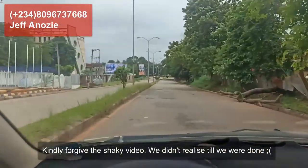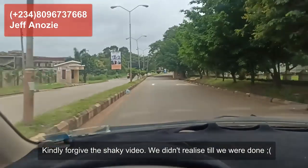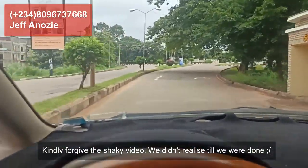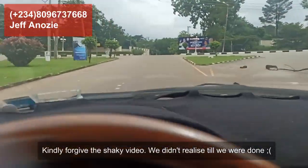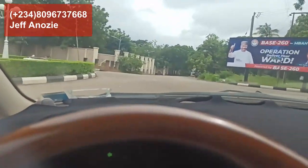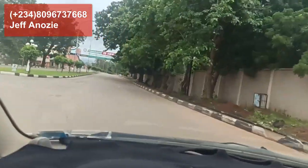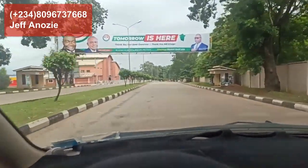You can see how scanty the roads are. Yeah, because of the sit at home, even though we've not heard of any reported violent cases in Enugu in recent times, almost everybody still observes the sit at home. So every Monday is just like this.